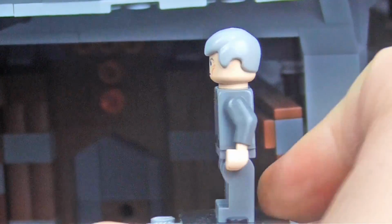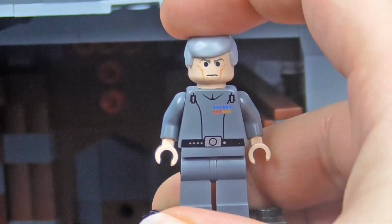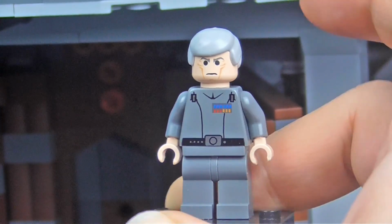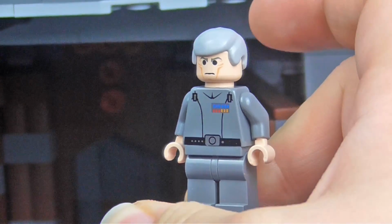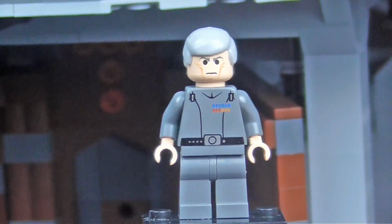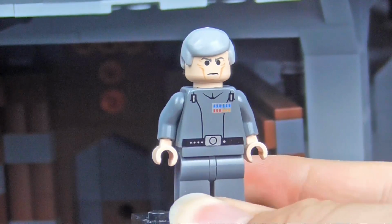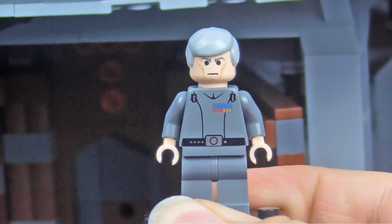He doesn't have any leg printing or back printing. The face is kind of basic, and the hair leaves something to be desired. So I think it's time for an improved version of Chancellor Palpatine. Sorry, not Chancellor, Grand Moff Tarkin. Especially with Star Wars Rebels, him appearing in new versions. But even so, that is Grand Moff Tarkin, very cool minifigure.